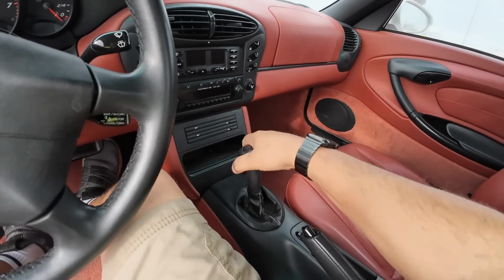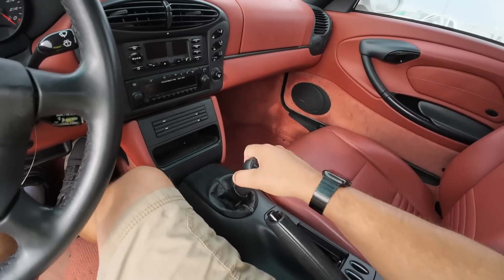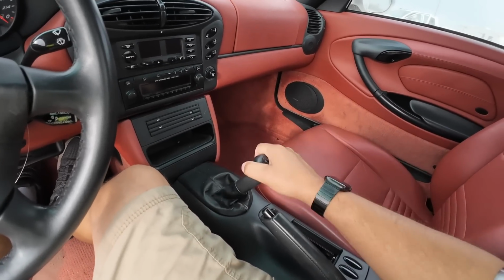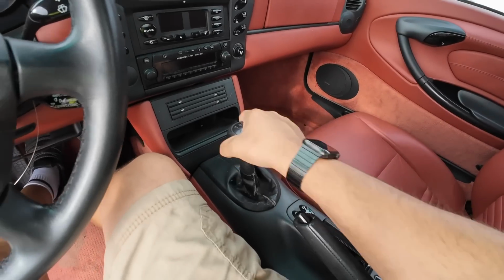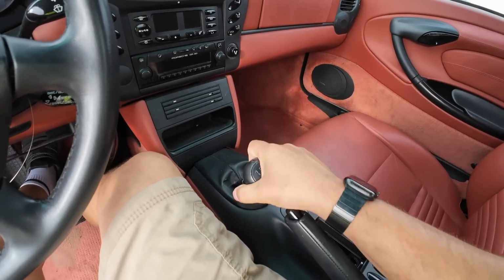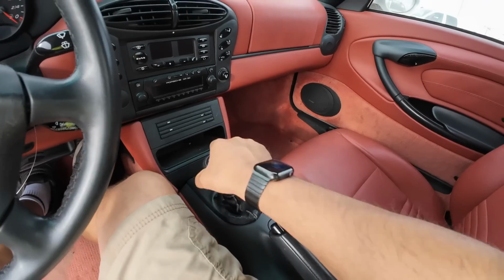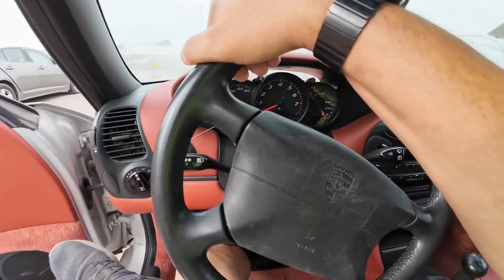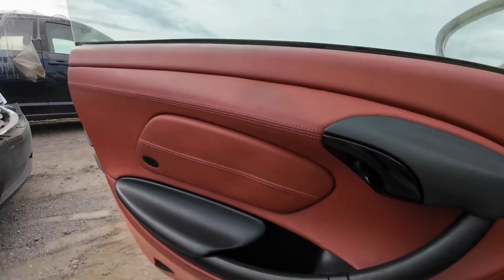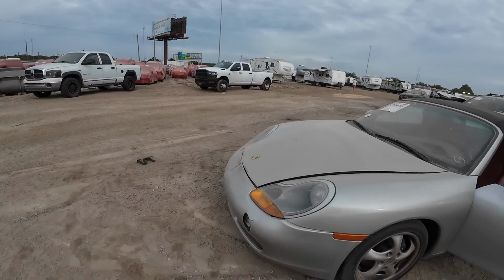Ooh, hold on. All right. It seems fine. The shifter was a little sticky at first. It didn't want to move, but of course the car is not running. I didn't have the clutch engaged. This is not too bad. I'd really like to open the hood. I would prefer to hear this run, because this is something I think I want to bid on.